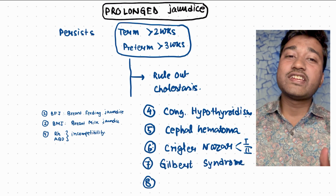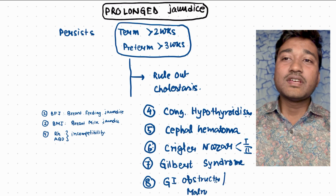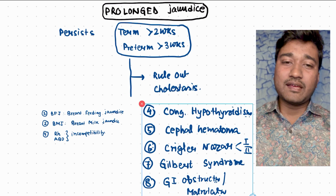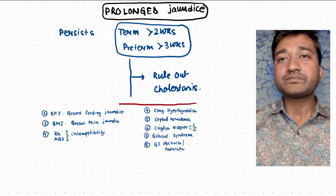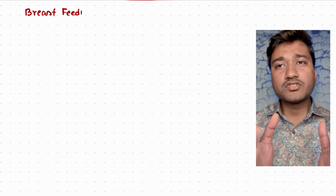And sixth is Crigler-Najjar syndrome type 1, type 2, Gilbert syndrome, and also there could be some causes like GI obstruction and malabsorption associated with that, or maybe Hirschsprung disease. So these are important causes for prolonged jaundice.